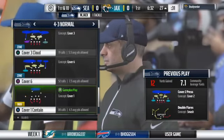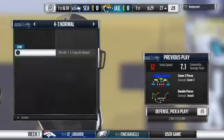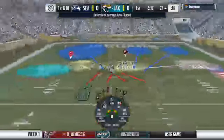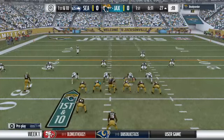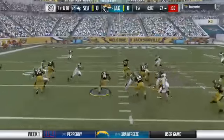Now that was pretty. They executed that curl route versus zone coverage. And that changes things a little bit because against man, it's often a tight curl, tight, sharply run route. Against zone, you're just looking for that open spot, that dead area, so you may curl it a little bit wider just to get to that place. And usually a tight window. He fired a bullet in there for the completion.